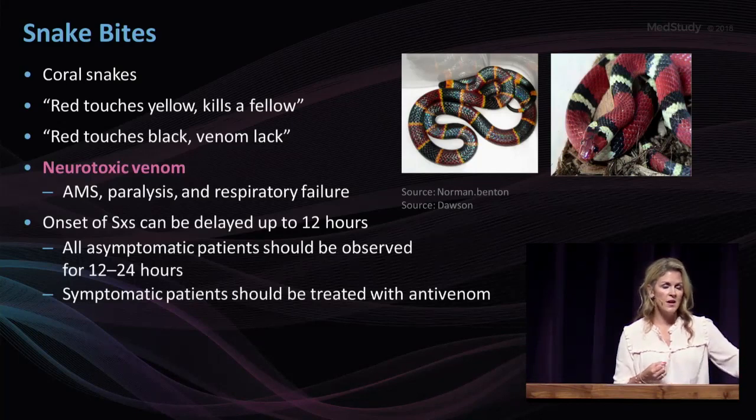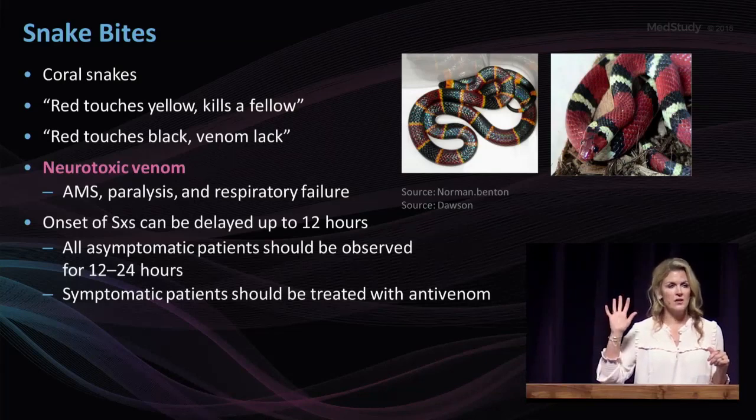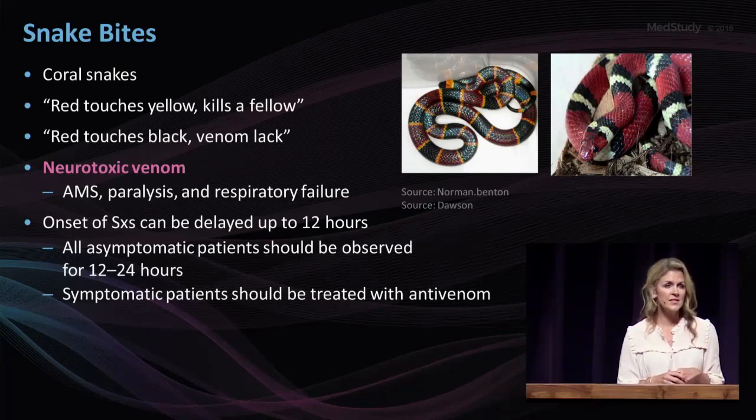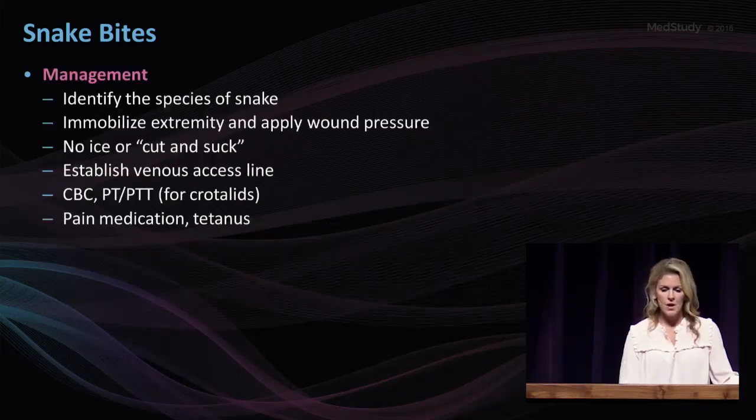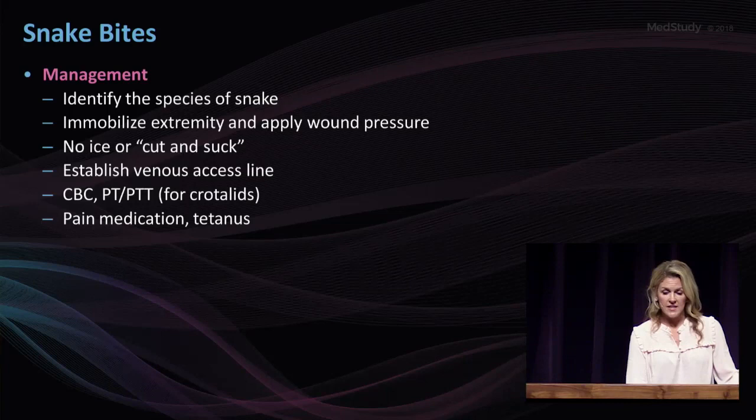So pit vipers cause coagulopathy. Coral snakes cause neurotoxicity. These symptoms can be delayed 12 to 24 hours, so anybody with a coral snake bite, but really any bite, needs to be admitted for at least 12 to 24 hours for observation because these symptoms can develop after the fact. I want to identify the species of snake. It's literally my worst nightmare as an ER doctor that somebody would bring the snake into the ER. I swear to y'all, I have nightmares about this.